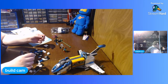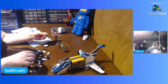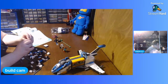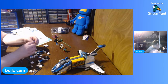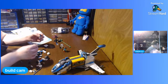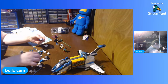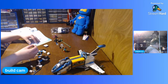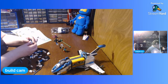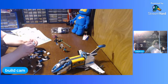Hard to believe we're almost done this build. I mean, it looks done as is, but there's so many more pieces left to go. Doesn't feel like it. I'm so lost. I have no idea what we could possibly be building now. I'm just building what the instructions tell me to build.